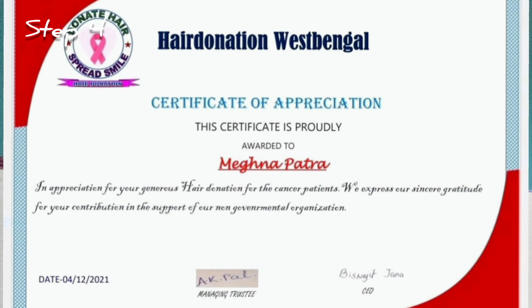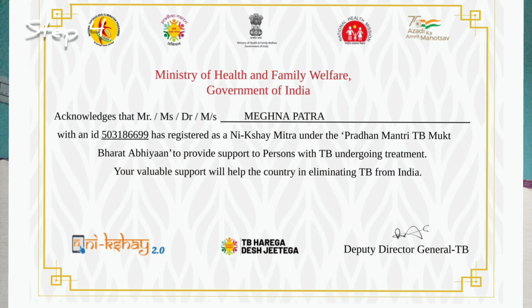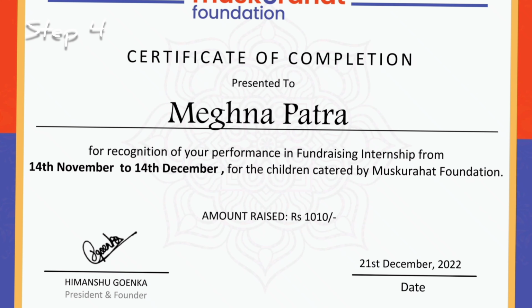The next thing I did was community service. Doing community service is a great way to showcase that you care for society and you want to make a difference in society. I also heard from a lot of people that they look for candidates who love to do community service. What I did was I donated my hair to cancer patients, and I got a certificate for doing that. I also worked for TB patients, and I worked as a fundraiser in an organization. I mentioned these things in my CV and statement of purpose. I also think that community service is very important because it can also get you a scholarship.